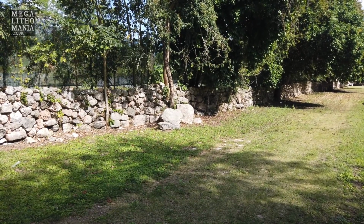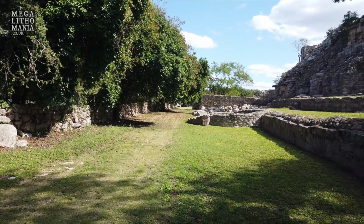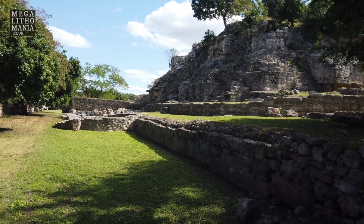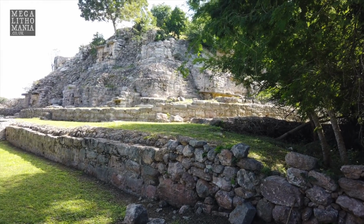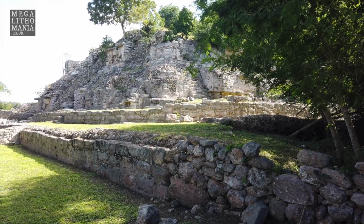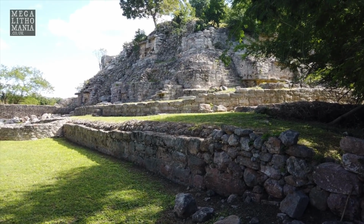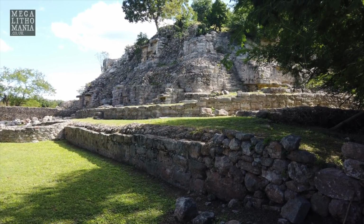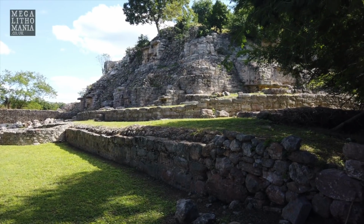Some of these are absolutely giant. So all over there as well. And some of these just sticking out the side are a very, very large size. It's quite impressive. It's quite strange to find this here. And we must remember that this really began like 300 BC. So this is almost the era of the Olmecs.